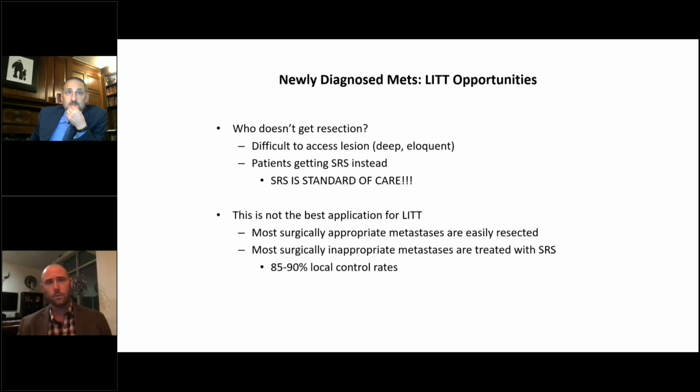Maybe something that's 2.5 centimeters and is sitting in the basal ganglia. But again, same issue, or the thalamus, same issue. Why not just SRS that, which we know is fairly effective? So not the best application for LITT. Most surgically appropriate metastases are easily resected, and most surgically inappropriate metastases are treated with SRS with an 85 to 90% local control rate.